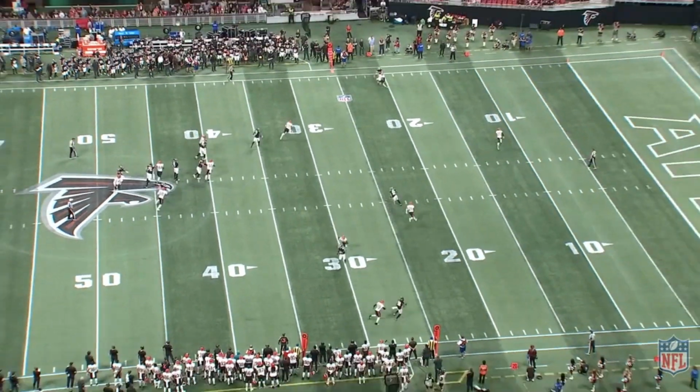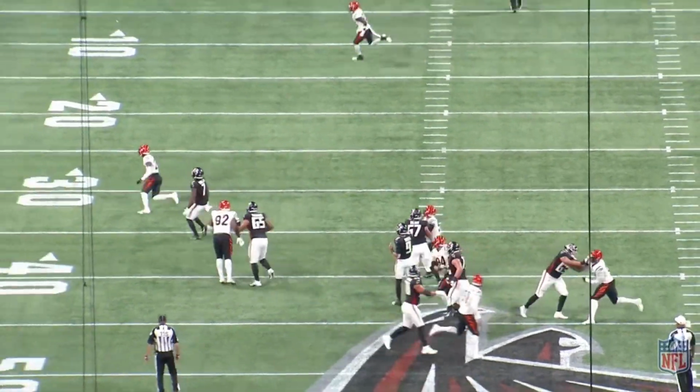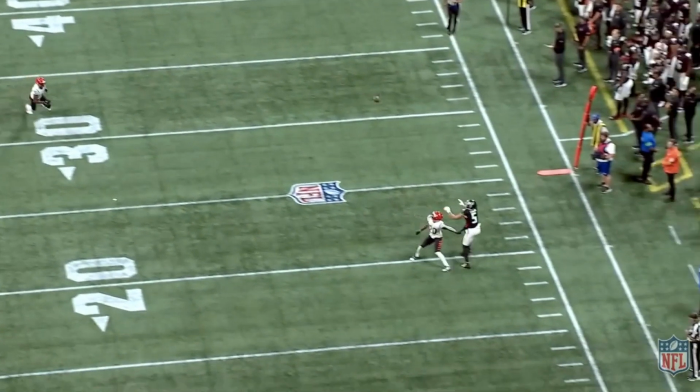Now, with him taking the field for the first time this preseason, I wanted to get into the tape to see where he is entering his second season and where there was noticeable improvement since the last time we saw him on an NFL field. So let's get right into it.